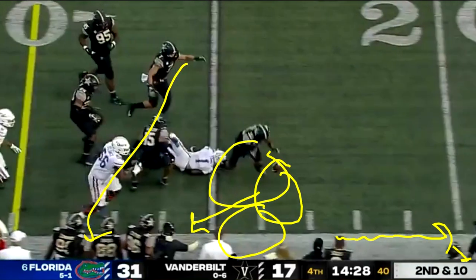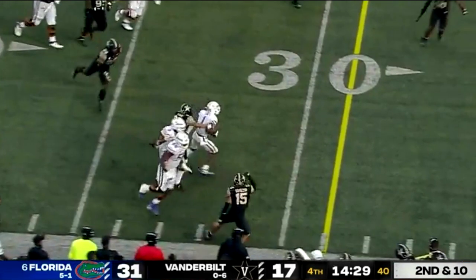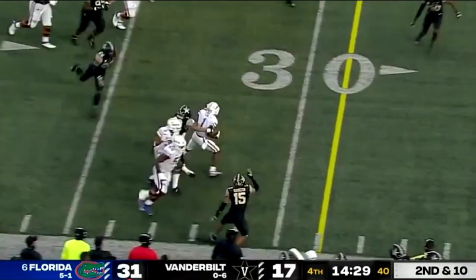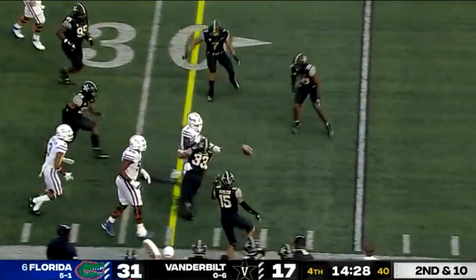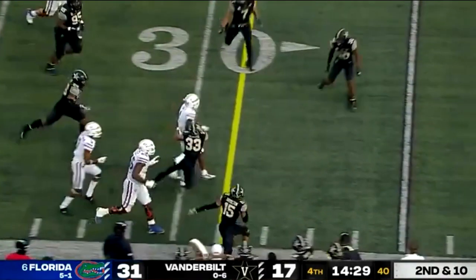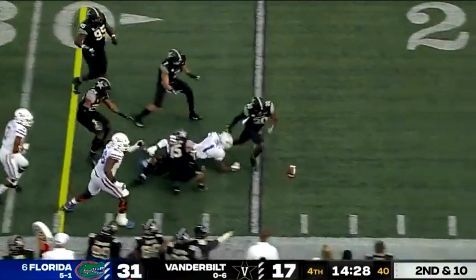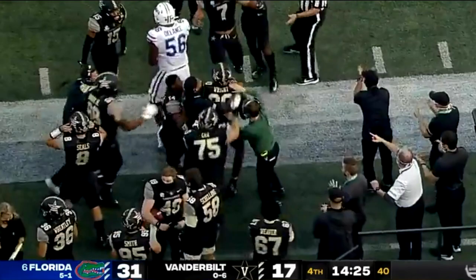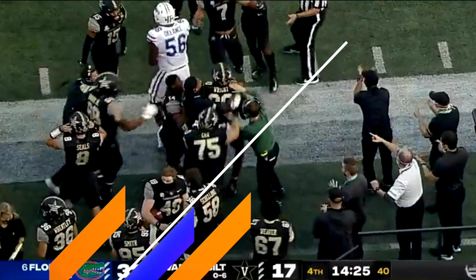Tony does get out, and unfortunately for him, and really rather remarkably, he does not fumble more often because he's making so many of these moves where the ball's really jostling around. It's surprising his ball security is so good. And again, unfortunately for him here, he does get it punched out. That is going to happen time to time. Vanderbilt falls on it, but a nice play design there by Florida to spring that play in the first place.